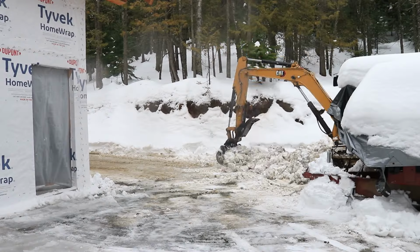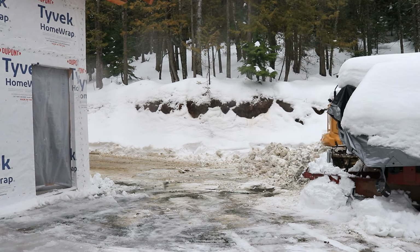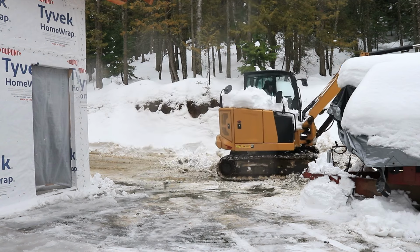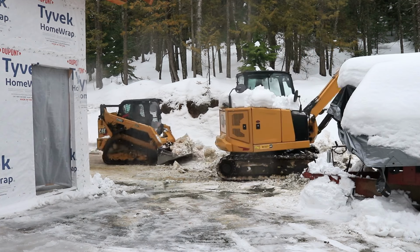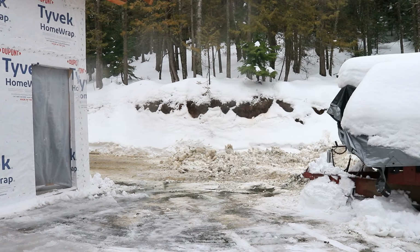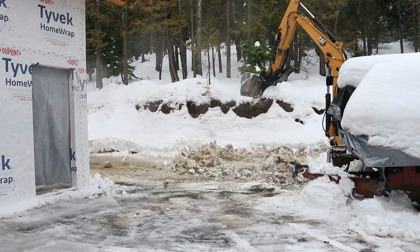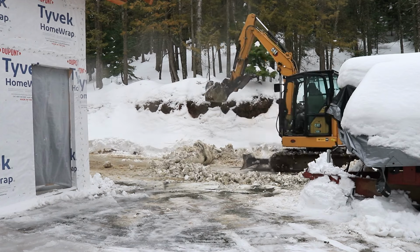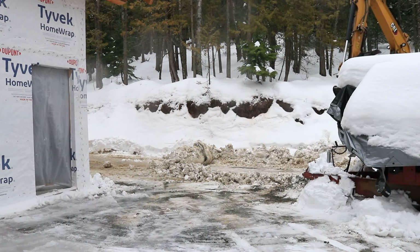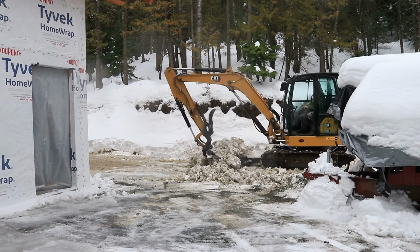You can see here we've just about got things cleaned up and access to the front of the house really opened up. It's tough. You can see that we're taking quite a bit of snow, but we're also packing out a lot of gravel and dirt. That means wherever we stack up all of this snow is going to be a giant mess in the spring. You wouldn't want to stack this snow up on the front lawn somewhere, because come spring, when all the snow melts, it would be a gravel pile.